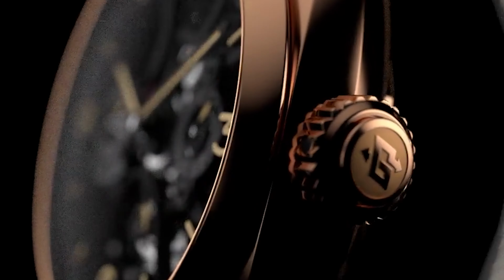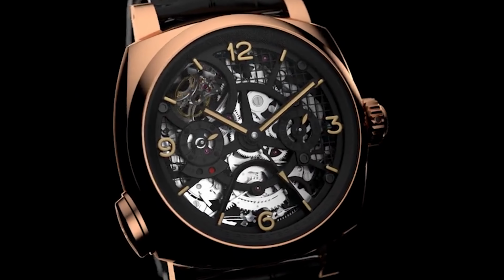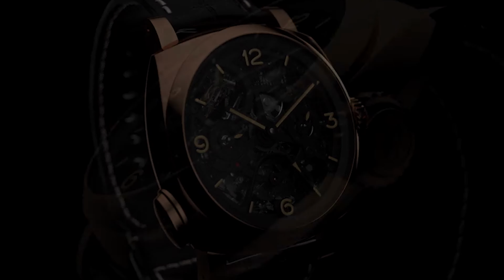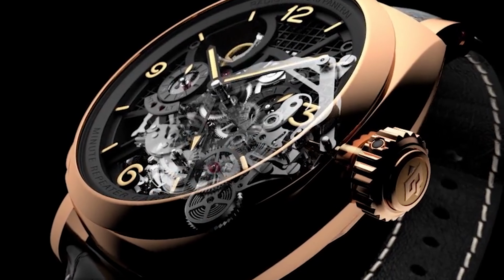I would like to see from them a complicated Radiomir. Something with complications on it. Second time zone. I still want that white dial. Yeah, right. Maybe not a chronograph, but something else on a Panerai or on a Radiomir. But we're getting really close.